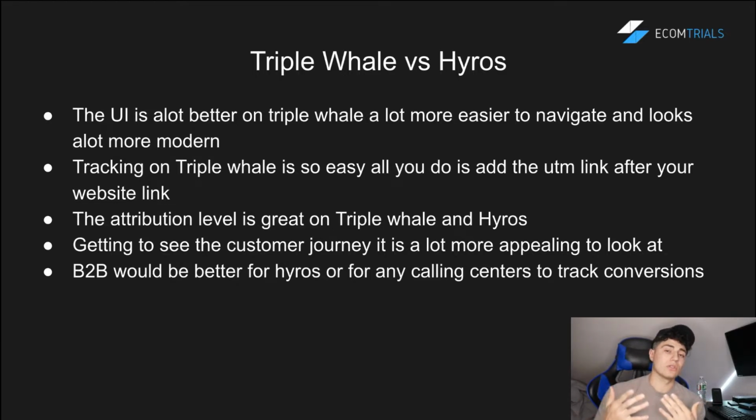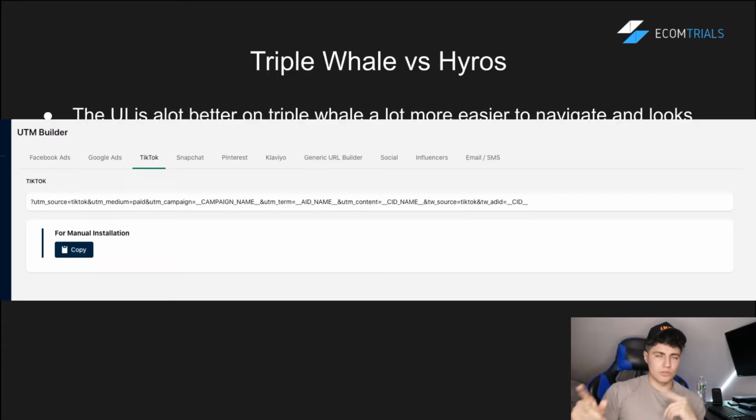I think Triple Whale software is actually a lot easier to use. So the UI is better. Tracking on Triple Whale and Hyros are both good. All you have to do with Triple Whale is enter the UTM link right behind your product page link or whatever it is, so it's really easy. With other softwares, you have to enter the UTM code at the bottom, and I'll show a little screenshot here of what I'm talking about.